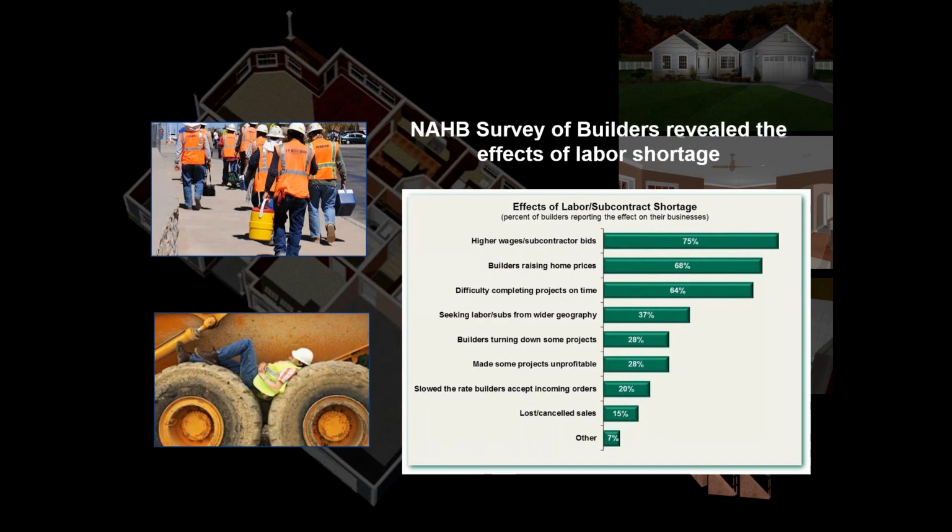First of all, when there's a shortage of labor, a few things happen. Obviously, you can't find the labor, kind of supply and demand comes into effect here. The labor that does exist requires higher wages. Okay, again, supply and demand. So wages go up. So what's the effect of wages going up when there's a shortage of labor? Builders have to raise their prices, obviously, because it's costing more to build the homes because of the lack of labor.